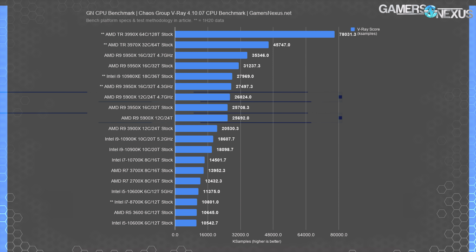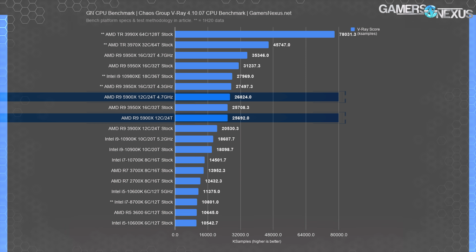V-Ray is up first. As noted in the 5950X review, which is already on the channel, we had a couple data points from a few months ago on these charts, but not too many. Those are indicated with asterisks and are within 2% of the numbers if we were to fully rerun them, but they're really just here for an easy reference. All the other data is brand new.